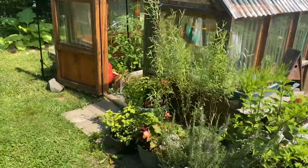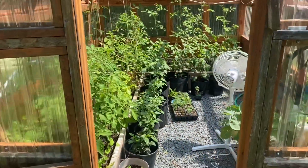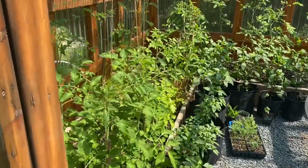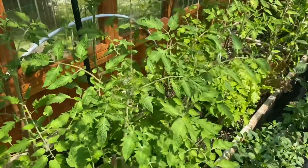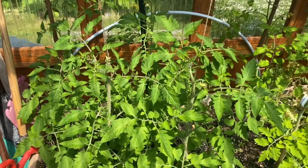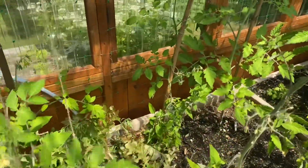My greenhouse is looking really good. I'm so much further along at this point in the season than I was last year because I was actually early planting everything. So my tomato plants are looking really good. So I've actually got some tomatoes forming.